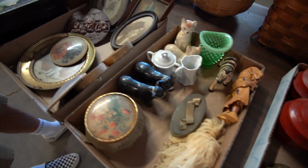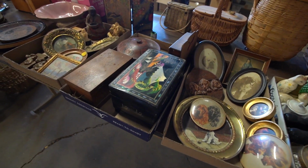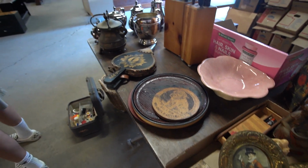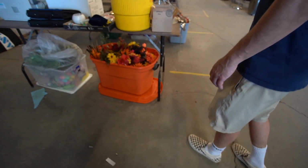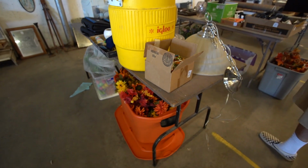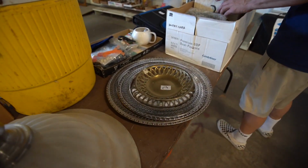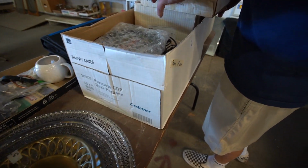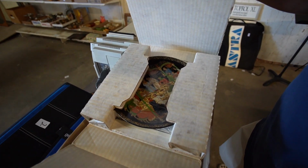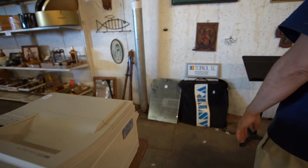More little neat old stuff here, for sure. All laid out nice and neat. Nicely done, Vaughn. Yeah, and then stuff here on this table. Collector's plates, but this is Cyrillic letters. Oh, that's cool, kind of Russian themed. In the walls, just wall stuff.